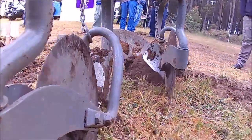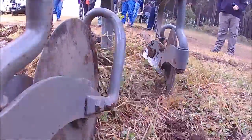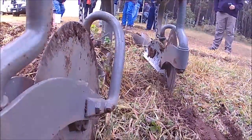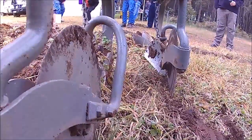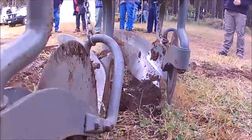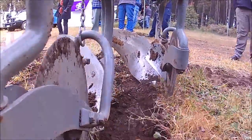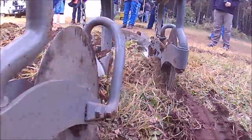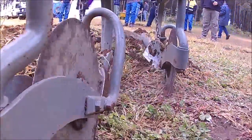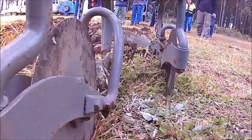As you can see, he's now dropping the plough back in on the headland. One thing you should note is that the moldboards and the skims are extremely clean and shiny. This is important with competition ploughing, to have clean and shiny moldboards so that the soil will not stick. He's obviously done something a bit wrong there, and he's just lifted the plough out and backed up to start his in again.